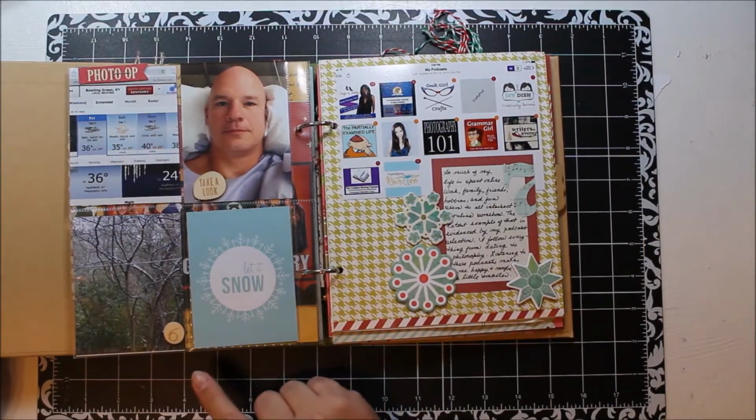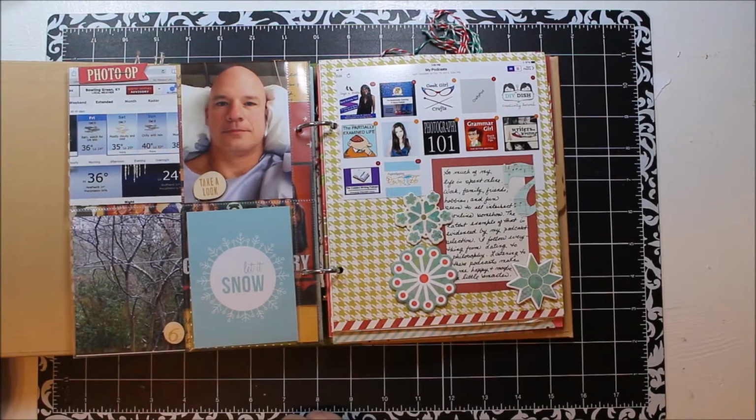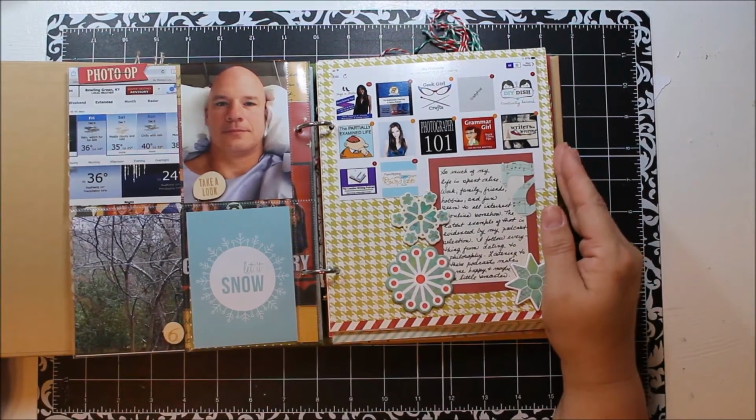Day 6 focused on a couple of different things. One of my good friends, Sergeant, had surgery, and so I took a picture of him there. I also have something about the weather. It was kind of nasty outside.